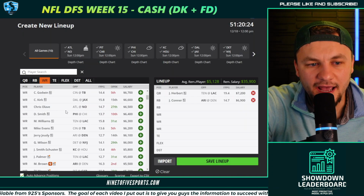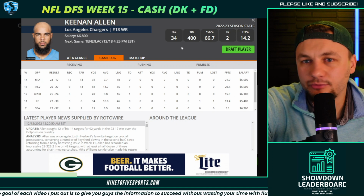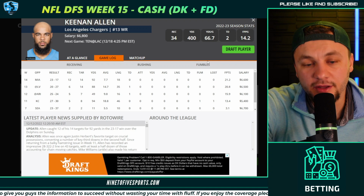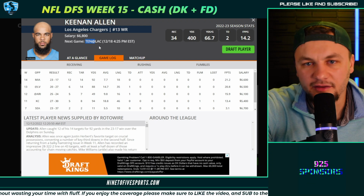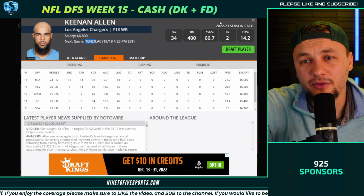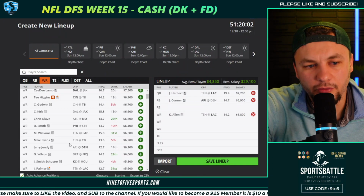And then we're looking at the receiver position. Once again, just Keenan Allen playing 90% of the snaps, got 14 plus targets the last 2 weeks, which were the 2 weeks in which he's been fully healthy, and he was able to score 20.8 and 21.2 DK points. Once again, going against the Tennessee Titans, that's a matchup that you've been wanting to chase. I fully expect Justin Herbert and Keenan Allen to both have a great game. I'm going out of my way to play both of them, just given the price points as well. They're both way too cheap.